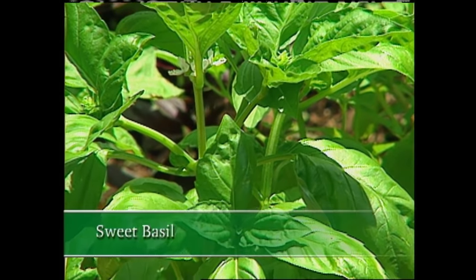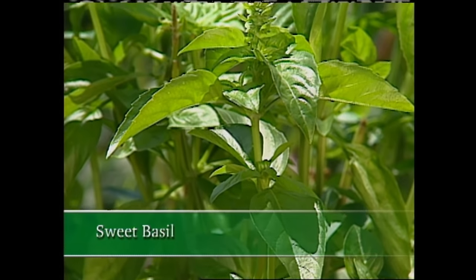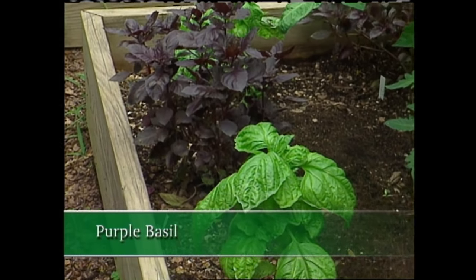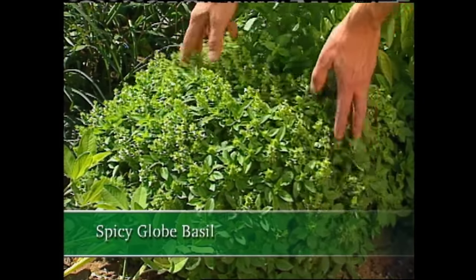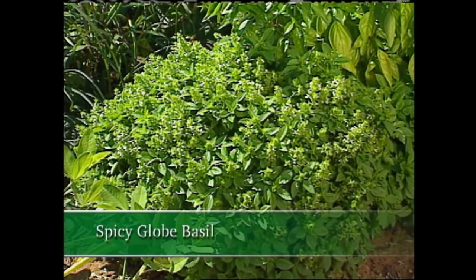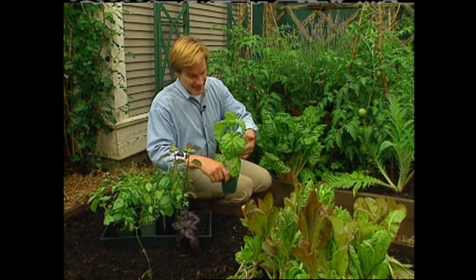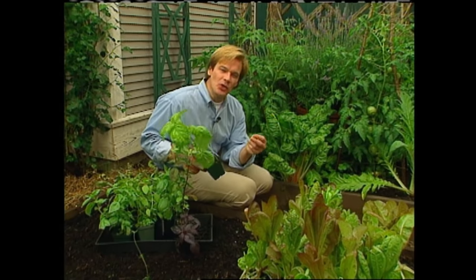This is the common or sweet basil. It's one of the most popular because it produces lots of tasty leaves, ideal for tomato sauces and pesto. Take a look at this purple basil. It would make a beautiful addition to any flower garden. And this small-leafed basil is called spicy globe. Its tight, compact form makes it perfect for the small garden or as a border plant. And take a look at this big leaf basil. This one's called Valentino. Now, basil is an annual herb.